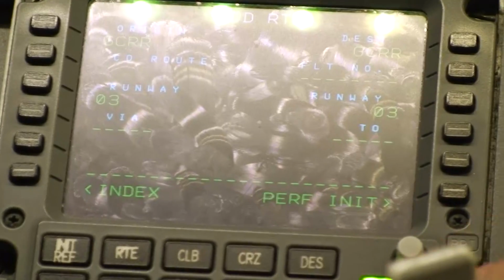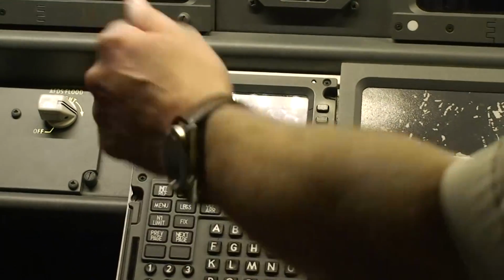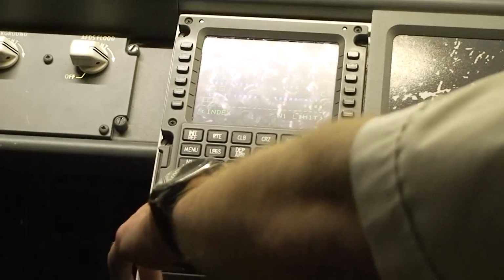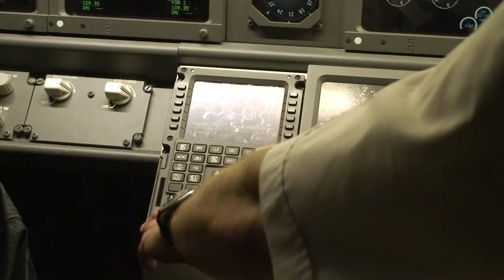Runway 03, activate, execute. So performance initialisation, this is where we basically put the weights and a few other things in about the aeroplane. So we'll just pluck a few figures out of thin air just so it can come up with some speeds for takeoff. Got a Costing X500 in. We can select a D-rated thrust takeoff.